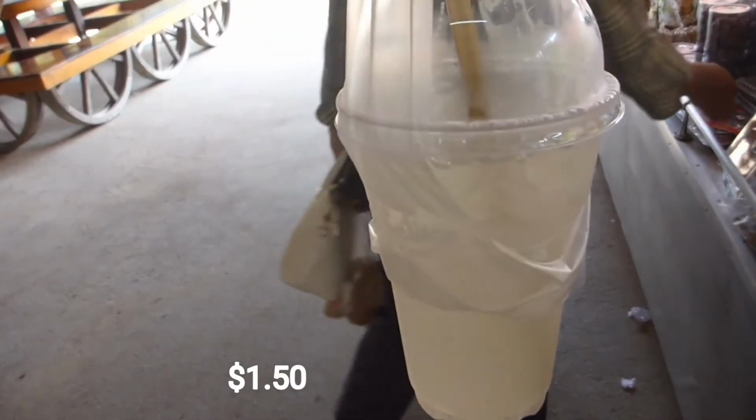According to what they told me, the coconut water is supposed to be boiling hot. They put a lot of ice in it, but I don't know. I don't feel hot.